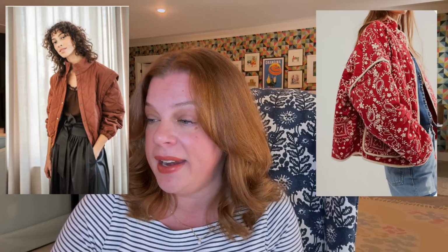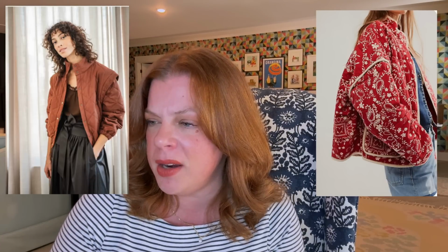I think it's really cool. And again, a very trendy looking jacket. And honestly, Fiber Mood had quite a few different quilted jacket options. So it's worth having a look.